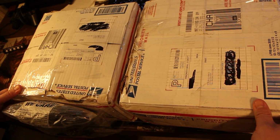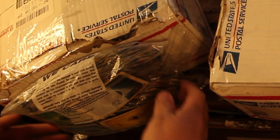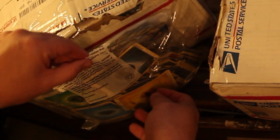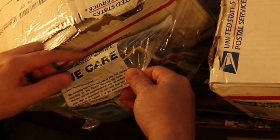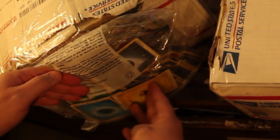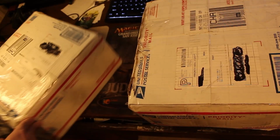These showed up late. And you can see here this box has a whole bag, I don't know if you can see that well, taped to the outside of it. Their bag labeled United States Postal Service, We Care. And it's just a bunch of cards outside of the box. And the box looks like it's been retaped. Like this is a giant hole.